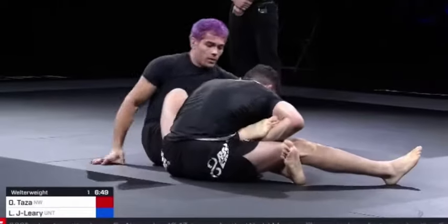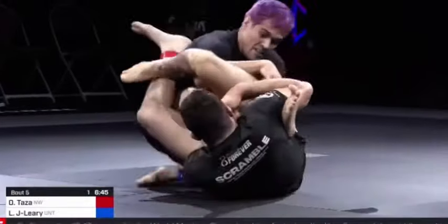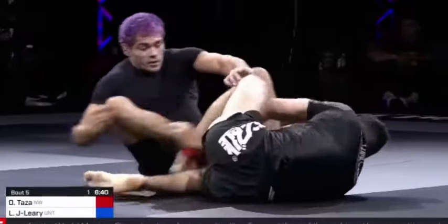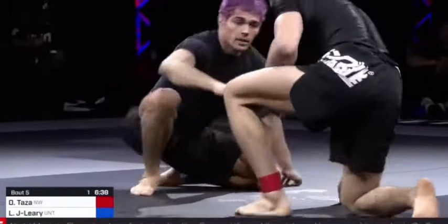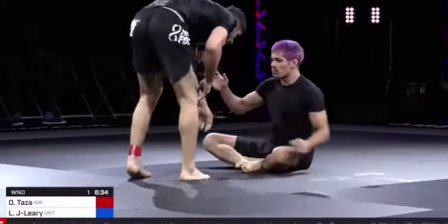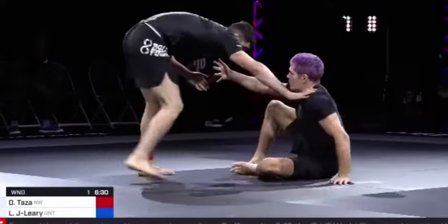Now we see Taza trying to scoop up the heel and try to suck the leg in for an attack of his own. A false sweep takes him through now into this entanglement, and immediately you see the counter and exit of Levi Jones-Leary. Well, it was a really effective position where he was putting so much pressure on the guard that Levi had to extend his leg, and then he was able to suck it in as he sat back. That was really smart.